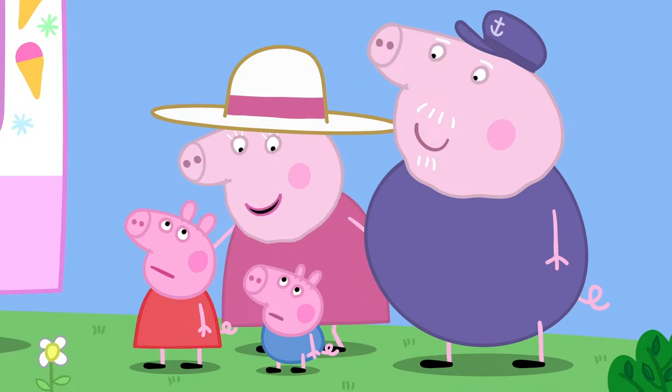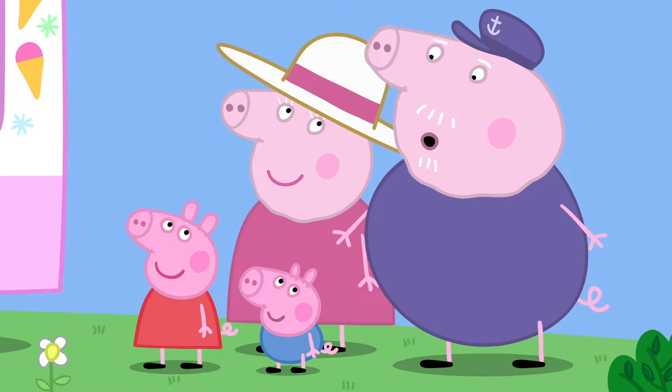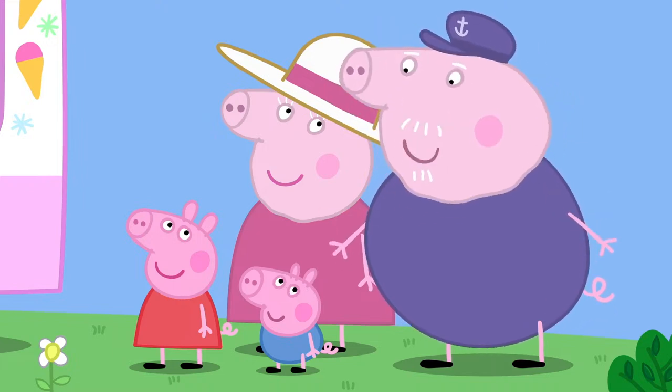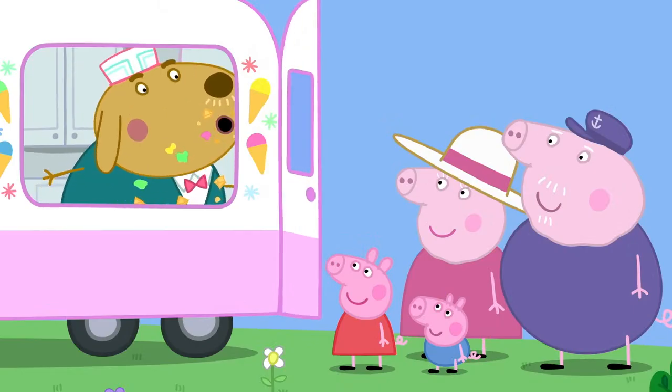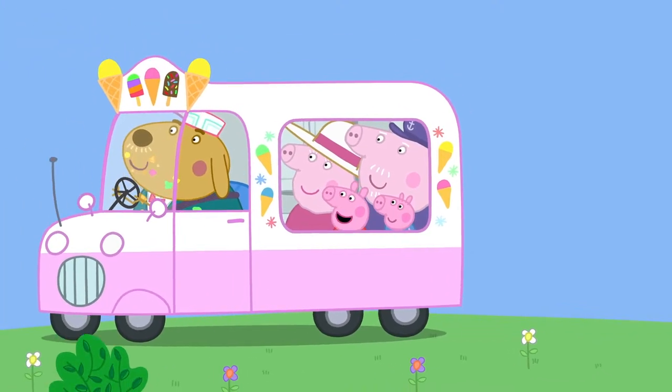Don't worry, my little ones. Let's make our own ice cream instead. Can we do that? Yes, we used to make ice cream for your mummy when she was a little piggy. Oh, homemade ice cream? That sounds lovely. Up aboard now, take it back home. Can we have the ice cream music, please? Good idea, Peppa.